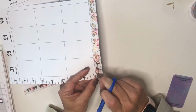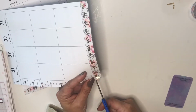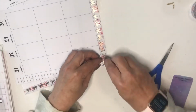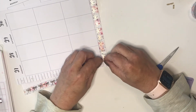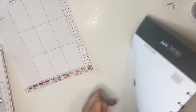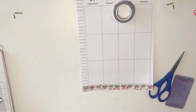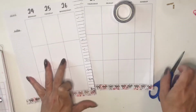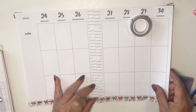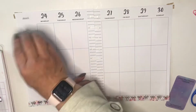All right, and then I'm just gonna go in right here and peel it back a little bit. I just want to snip just a little bit off right there and over there. All right. And sorry, it's a beautiful day. I've got the windows open, so they are blowing things around a little bit.